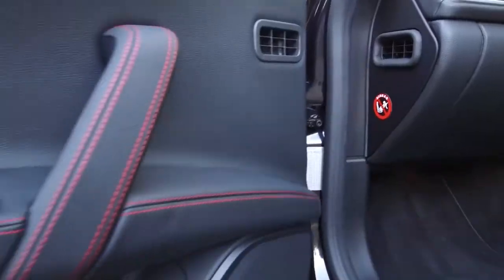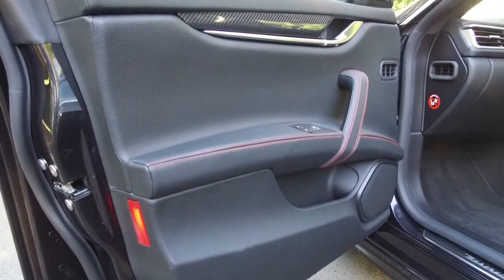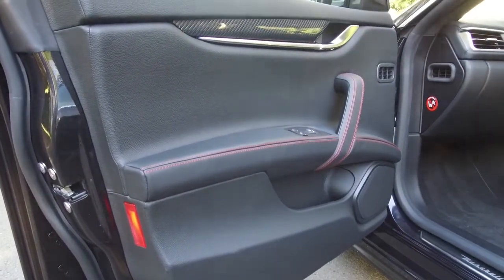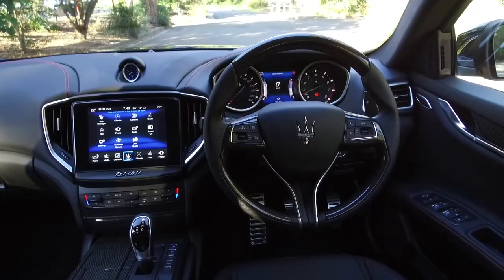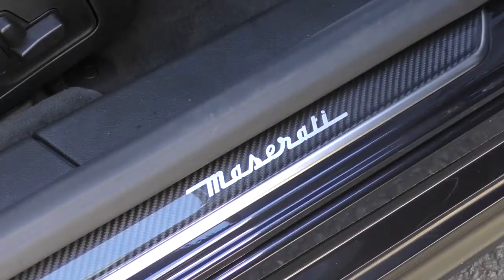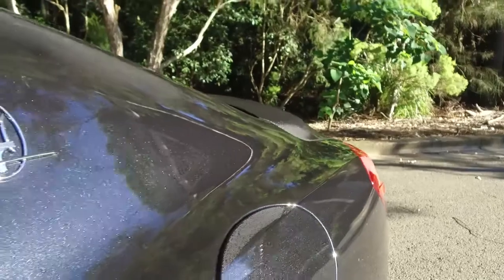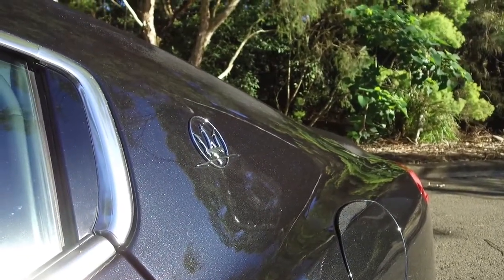You can buy other brands that are very functional. But this really appeals to your senses, your emotions, doesn't it? It does. It stirs. From the noise it makes, from the way it looks, it's got that beautiful, traditional Maserati Italian styling to it, with the Trident on the C-pillar and everything like that. Mate, it's just a lovely thing, isn't it? It really is.